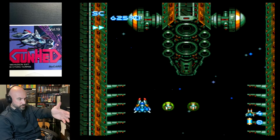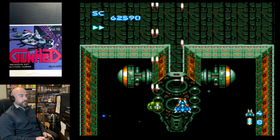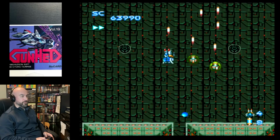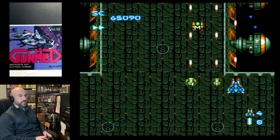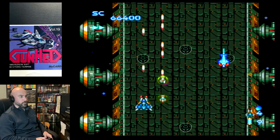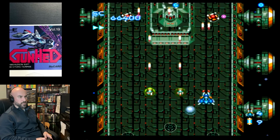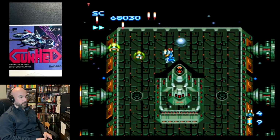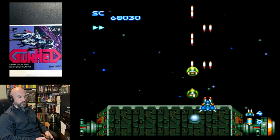Relaxing game. Four ships, eight bombs. And it just continues right on with the action, right? Nice little pause. It's enjoyable at this. What I like about this shooter is it's exactly that. It's just enjoyable. Yeah, there's a lot of crap on the screen sometimes, but it's not stressful or stressing you out, like it would some of the more heavy and intense shooters.